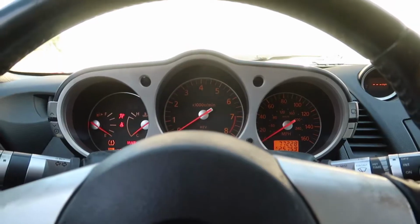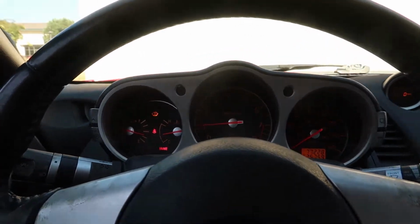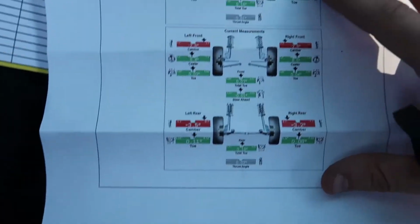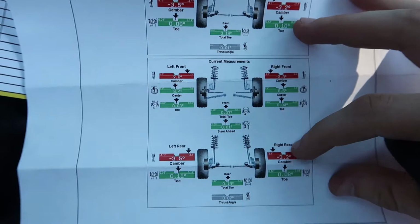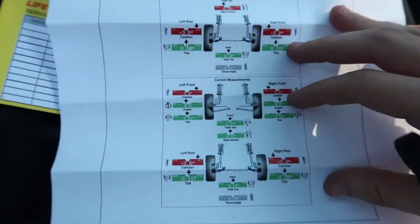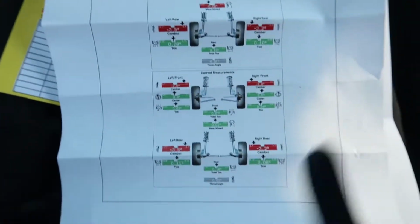Alright guys, got the whip back. Sweet. They did an alignment. If anyone asked about my camber or what degree it was, I can't remember who, but if you look right here, I got about 3.5 degrees of negative camber on both sides in the back, and then like 2.5 or 2.8 in the front. Had some toe in, toe out issues here. Totally fixed it. All good though.